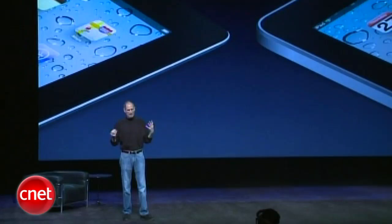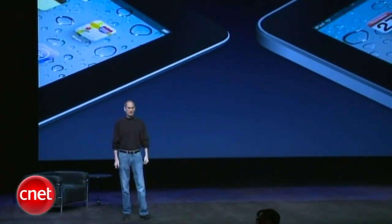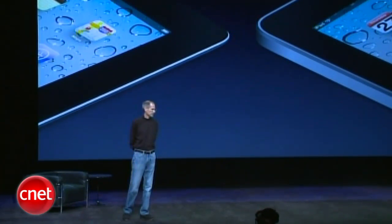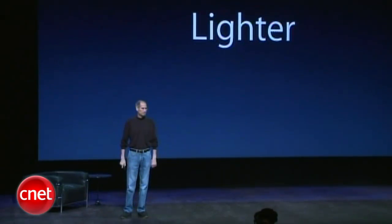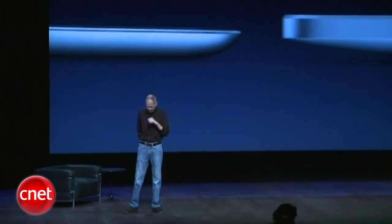And all of these other tablets are coming out, most of them even thicker than the original iPad, nothing even approaching this. In addition to thinner, it's lighter as well, going from 1.5 pounds down to 1.3. And you might not think that's a lot, but when you get down to 1.5 pounds, 1/10 of a pound is a lot. And it feels quite a bit lighter. And it's got an all-new design. It's just beautiful. So this is what it looks like.